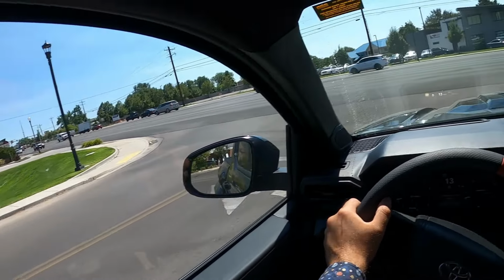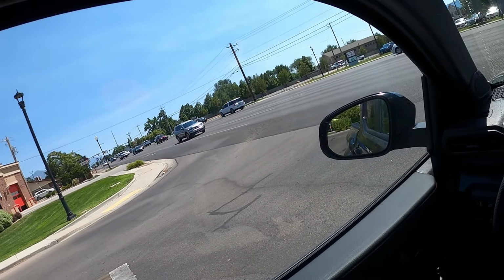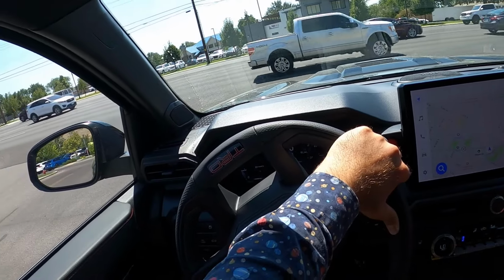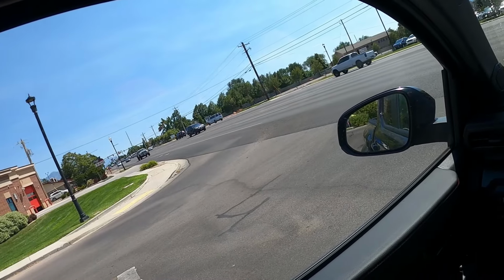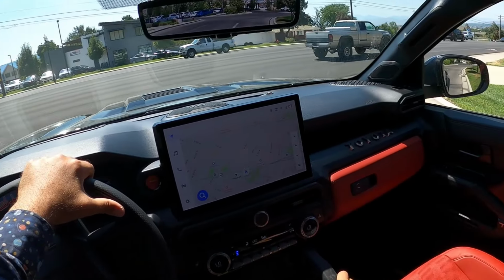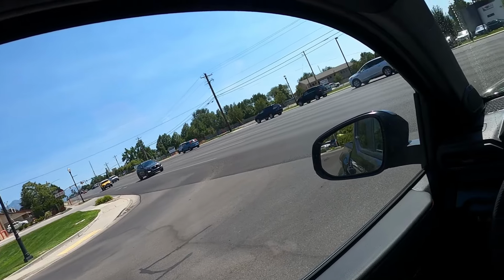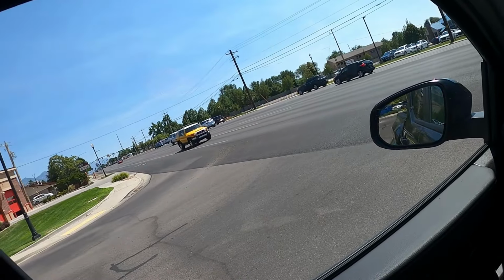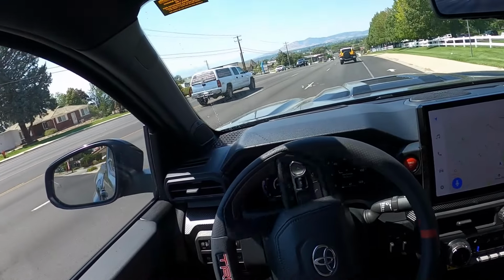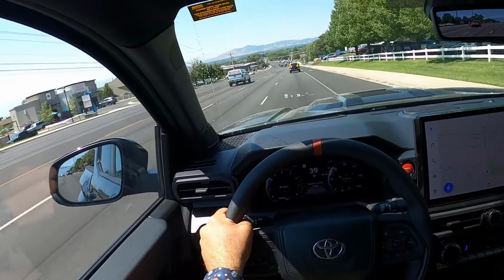I've driven the new Canyon AT4X, ZR2 Colorado, Ranger Raptor. I would have to say, on the very low end, this is the best out of the bunch. The immediate response you get, because it's a hybrid, because you've got some electric juice giving you that power bump right off the bat, it feels the best on the low, low end. Yeah, that's what this truck's all about, is torque.